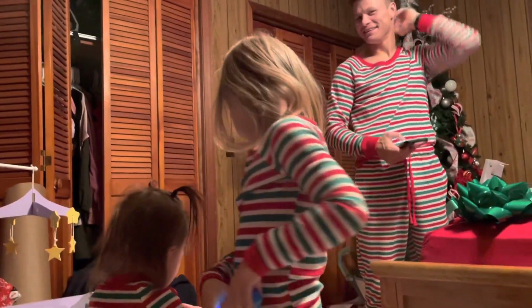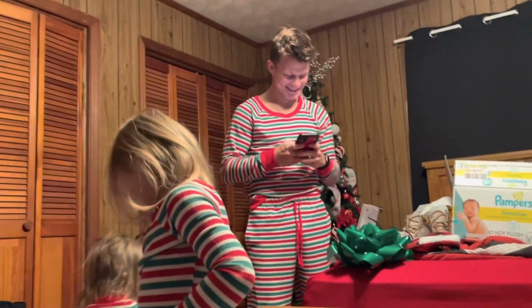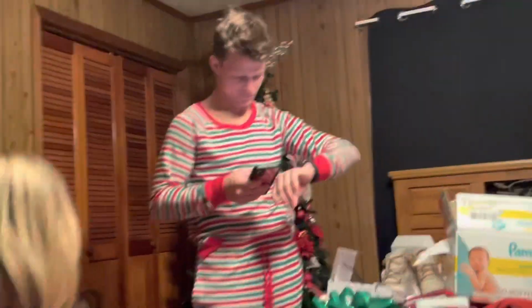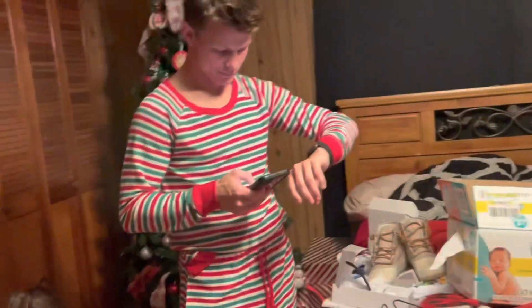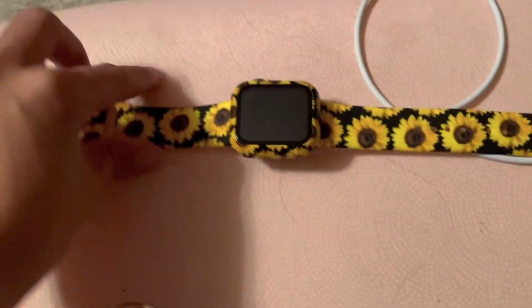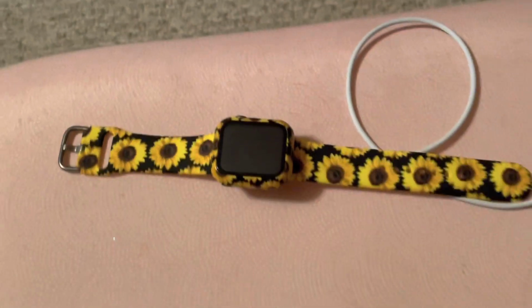She just took a picture of y'all. Caleb already got his watch on. Trying to set it up. Look, I did not see earlier when I was opening presents. What's that? But Caleb got me a sunflower band. Yeah. Where is it? It's on your watch. Oh, it is on my watch. It's charging. Look how cute. If y'all know me, y'all know I love sunflowers.